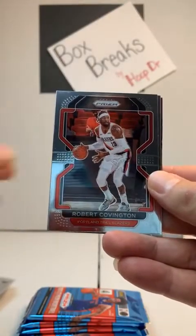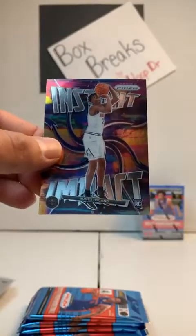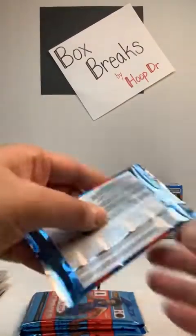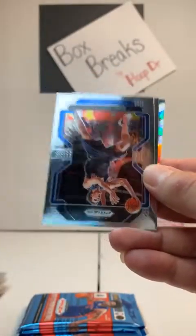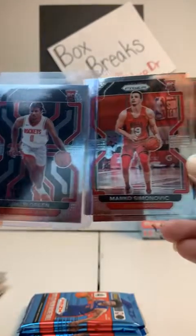Marjanovic Mavericks, Robert Covington Trailblazers. LeBron to the Lakers, there we go. And instant impact, Bones Hyland to the Denver Nuggets. Marko Simonovic, rookie card, Chicago Bulls. He don't have the background that the other rookies have.